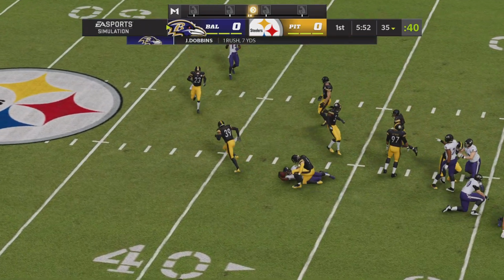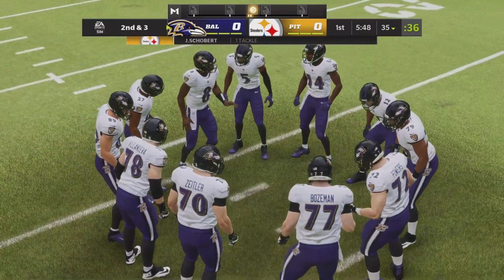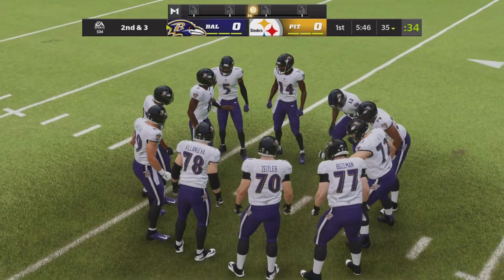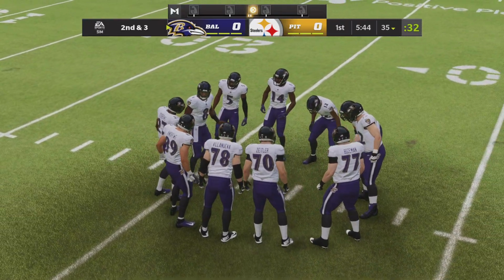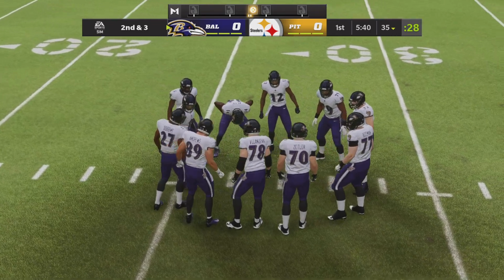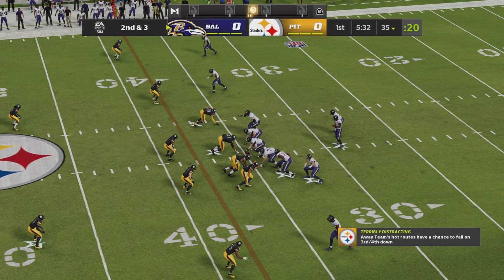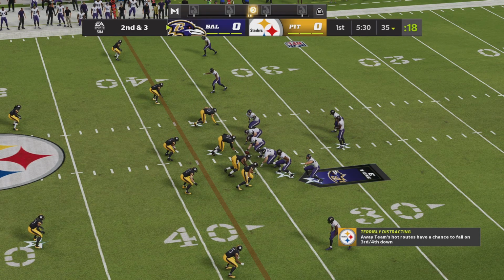Able to shake free for about 7 up to the 35. Someone's looking fresh, and his O-line is definitely licking their chops. Everyone likes to run block. If you're an offensive lineman, nice early burst, nice gain, too. So they'll come up after the gain of 7 on a 2nd and 3.